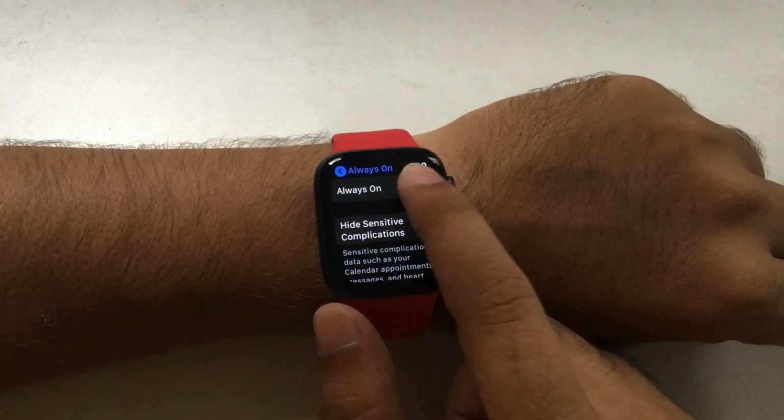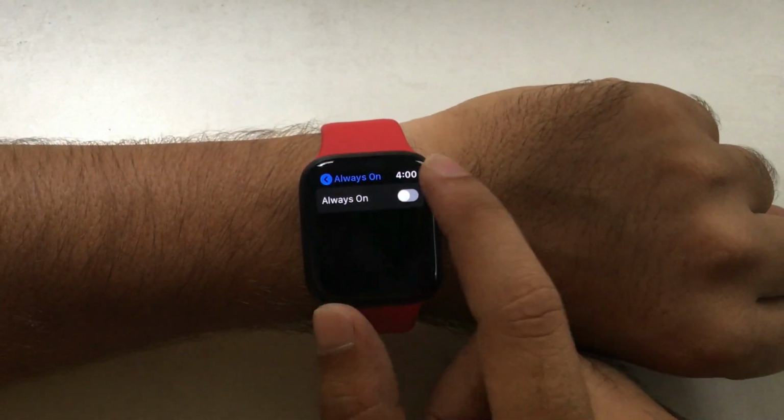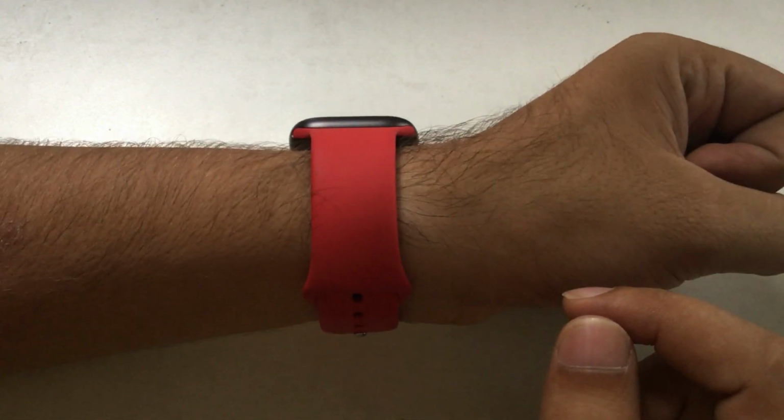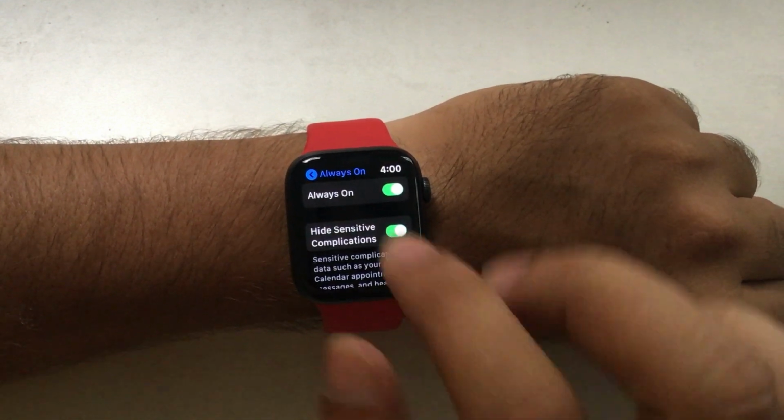The same settings are also available in the Watch app on iPhone. Apple Watch should turn the display off when it's under the sleeve, even with Always On enabled. It would be great to save extra power.